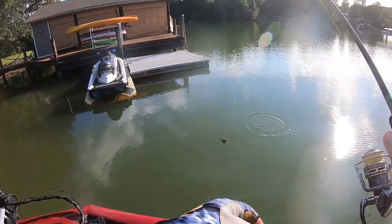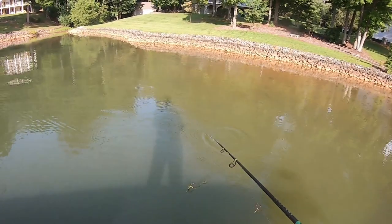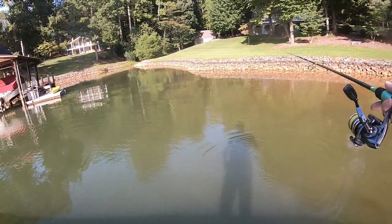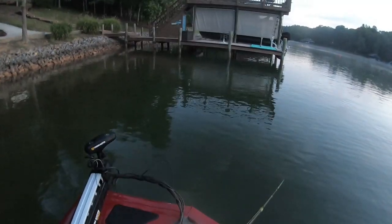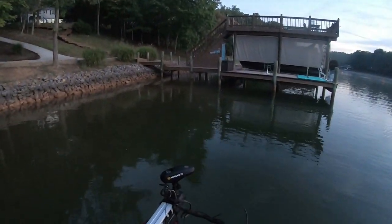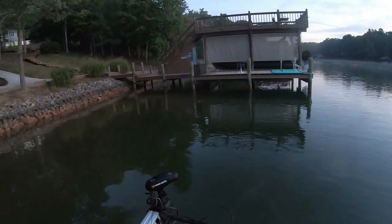What? No freaking way, dude. There's a school of bass chasing this school of bayfish. I just had a decent one on and he didn't stick with it. He missed. That one didn't. Oh my gosh, he missed it, yeah.